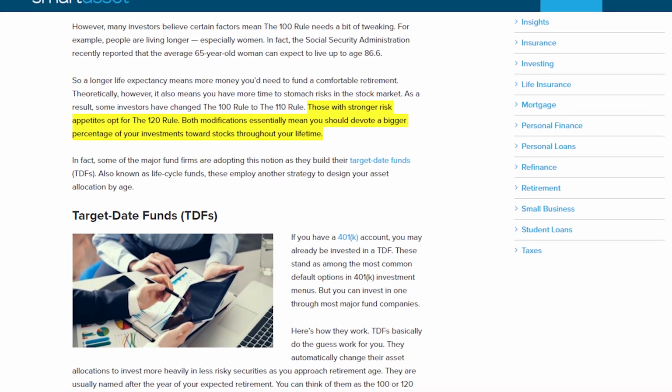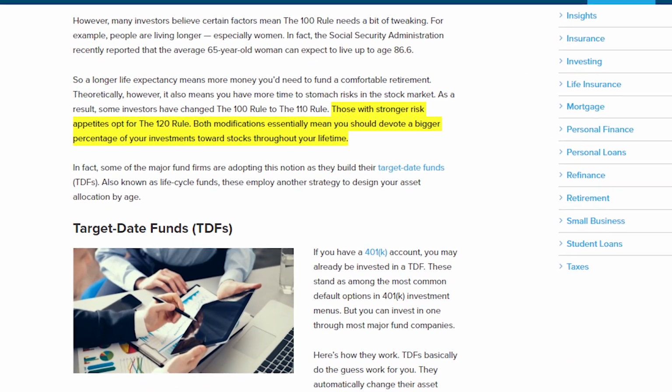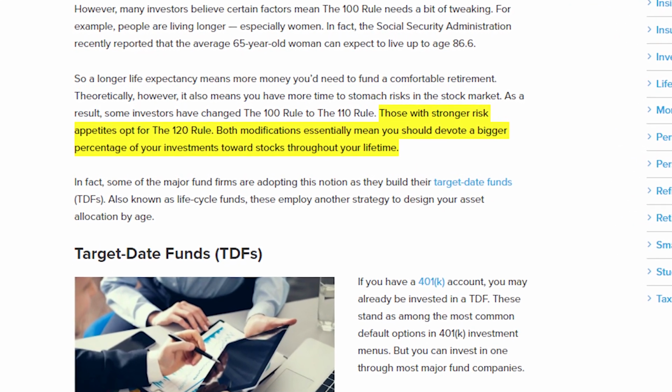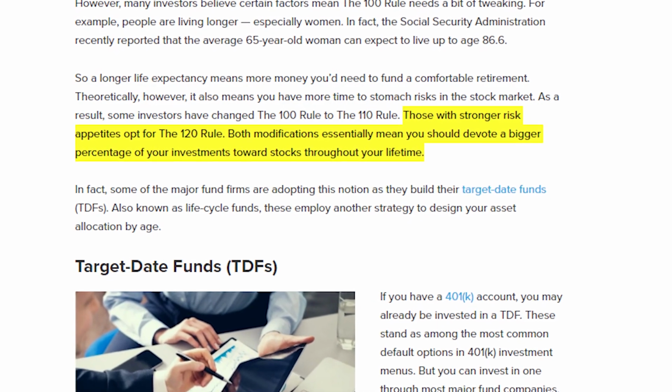This allocation is based on the old rule that people should hold their age in bonds. Or another way to think of it is the percentage of stock you hold in your portfolio is 100 minus your age. So in this case, 80% stocks and 20% bonds for someone 20 years old. This old rule is very conservative, so many have adopted the revised rule of 120, which is for those with a higher tolerance of risk because it calculates your stock allocation as 120 minus your age.